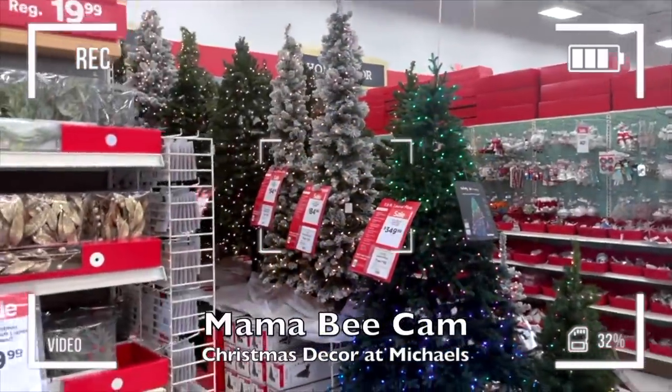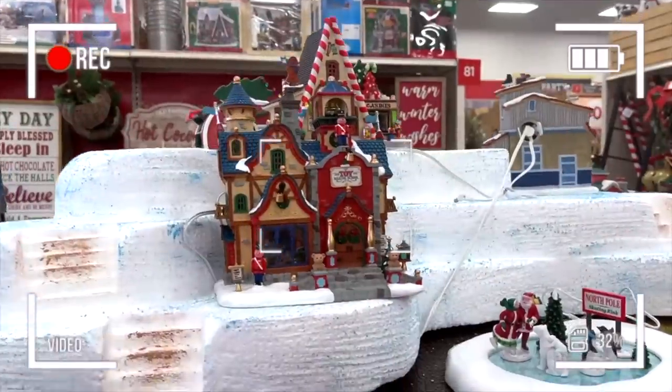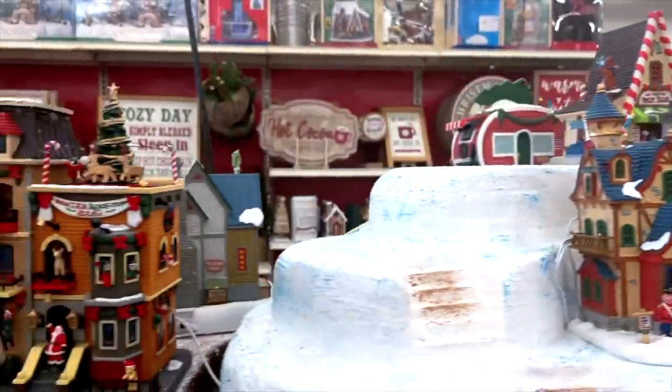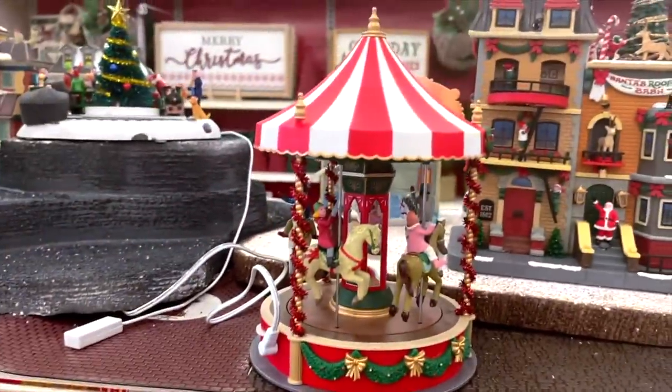Well, I'm at Michael's and they're already taking out all the Christmas stuff. If you guys like the Lee Max line, looks like they have all kinds now. They have an ice skating, a toy shop, Santa's rooftop bash. I love the carousel.